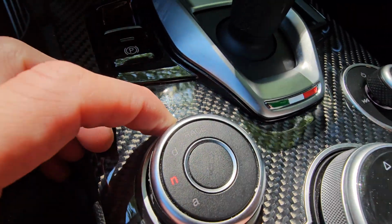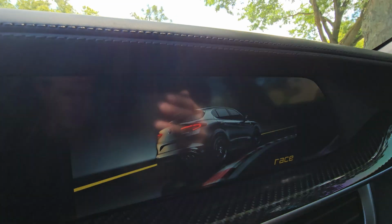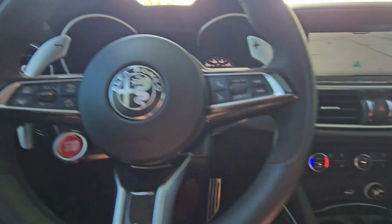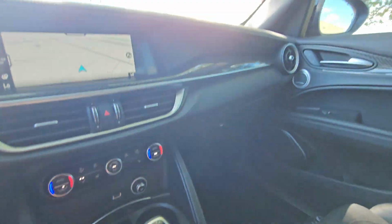Gotta love when a car has race mode. You gotta hold it, there you go, race. It even gives you a nice little animation there. Obviously that turns off your forward collision alert, which again, this has forward collision alert. Heated steering wheel, heated seats. Definitely nice attention to detail, very clean car.